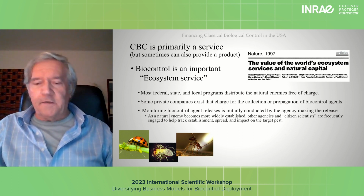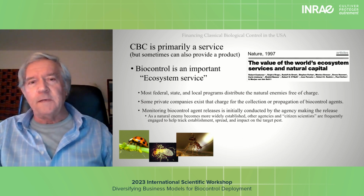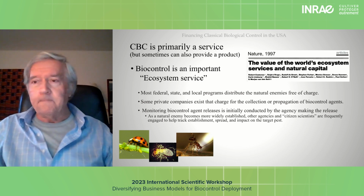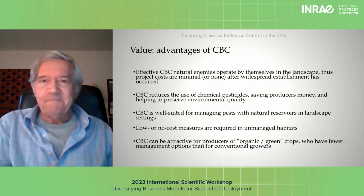rather than producing products. But it is sometimes the agents that are produced and discovered for classical biocontrol projects can be adapted for use in augmentative biocontrol projects too. So it's not a cut and dried one or the other issue.